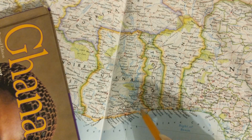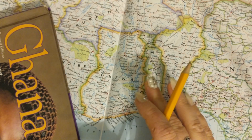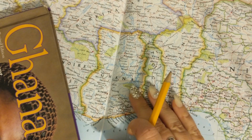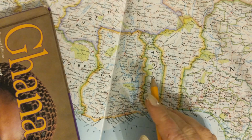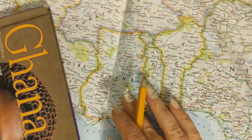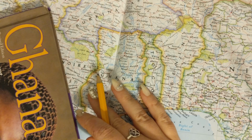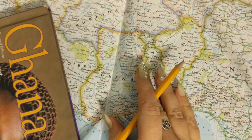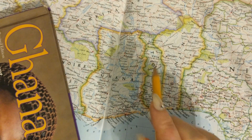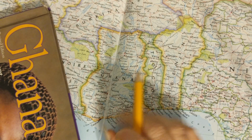A movement started in the 1950s for independence for the colony, and it was led by a man named Kwame Nkrumah. And Nkrumah was one of those highly educated men from the Gold Coast. He studied in the United States and in London, and had attended lots of pro-African American movements in the United States, and had attended pro-African independence movements in the United Kingdom. So he had grand ideas of African liberation, and he came back to Ghana to spread that message.